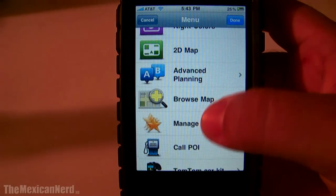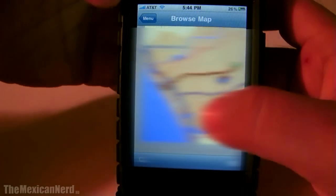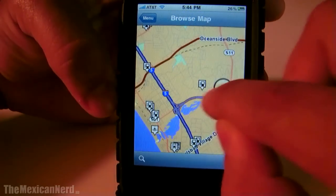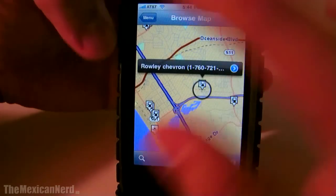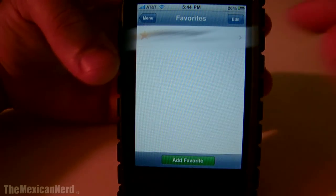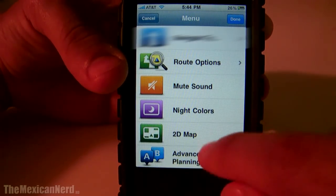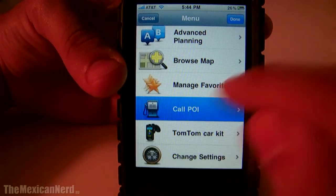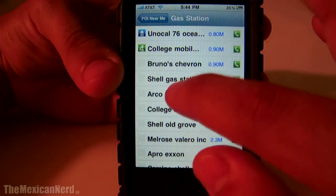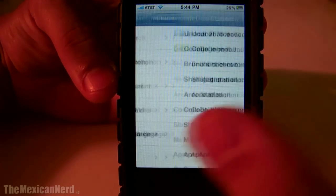And then we have browse map. That one I basically already showed you. You can select different places. And then manage your favorites. You can add favorites, delete them, and all that. Call point of interest, like if there's a gas station and you want to call them up for some reason, just call them up from right there.